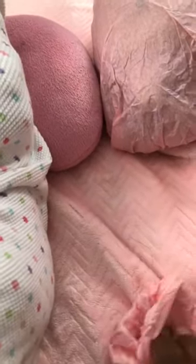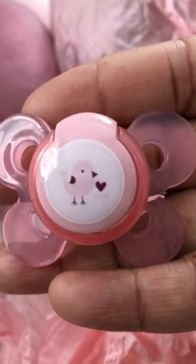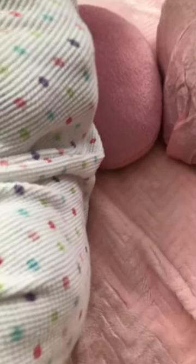And I'm trying to think of what I should do next. Oh, we have one more thing to open. And of course, a cute little birdie Binky. Aww. That's darling. Look at that. So cute. Modified, obviously. Okay.